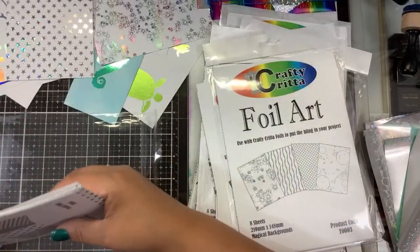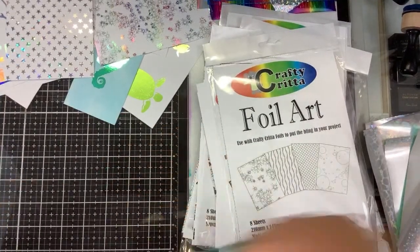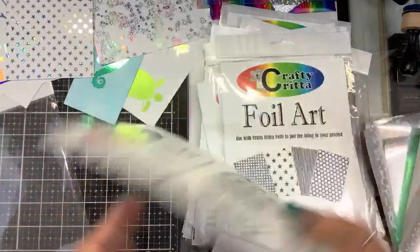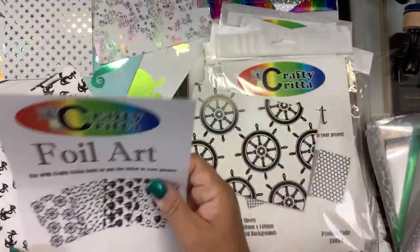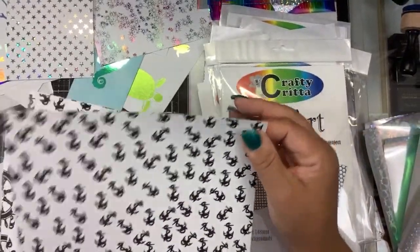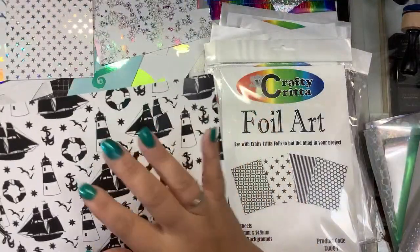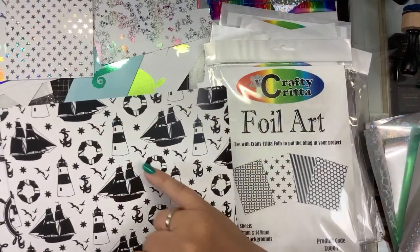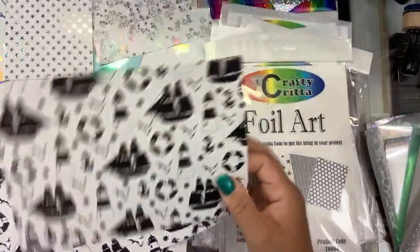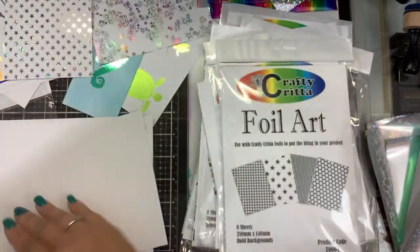So that one's called Bold Backgrounds. And then the first one I showed you guys is Nautical Breeze. Very, very nautical, beachy. Again, my brother's in the Navy, so this just immediately made me think about him. So we have the ship helm, right? We have this one, which is the anchor with the rope around it. This one is, again, a nice mixture of lighthouse, the safety ring, the birds, the ship. So you have a lot of different nautical themes on this one. The helm I already showed you guys, and then the actual ship itself.